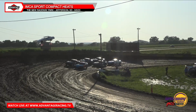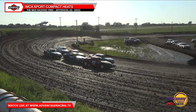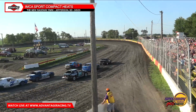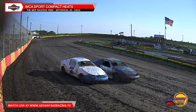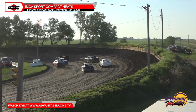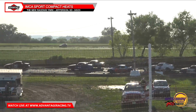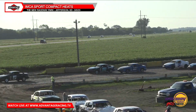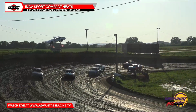So as they head into turn 3 and 4, we'll see if we get a better run this time from Steckler and Garcia. This time it is a much better start. Green is out, we're racing. It's going to be Arturo Garcia leading him down into turn number 1. It is going to be the 35X of Connor Brown sitting there in that second place spot, but now Brown under attack from the 69V of Vanderveen.